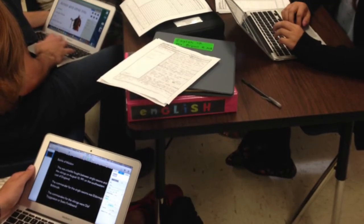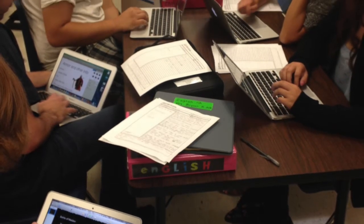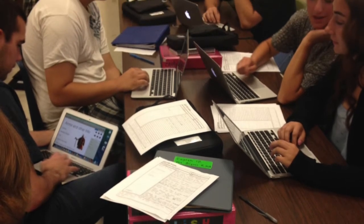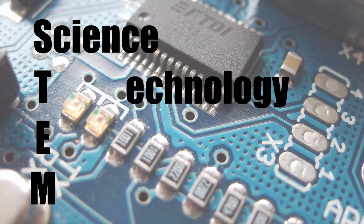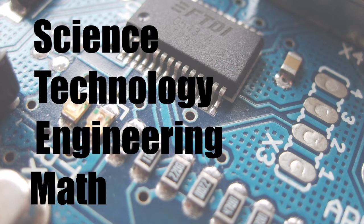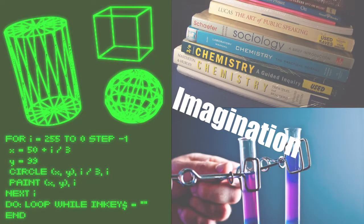Today's students have more materials and resources than they could ever possibly use. With access to technology, students have the opportunity to view any information and create and publish their own work to a global audience. More and more schools are making a push for STEM, science, technology, engineering, and math education, believing it is the future of education.